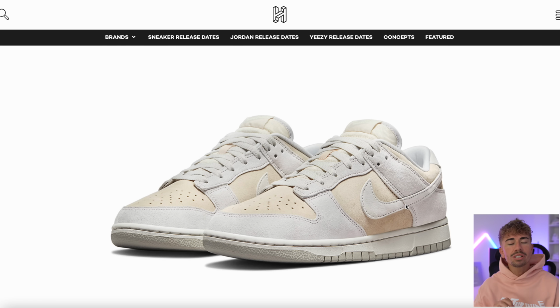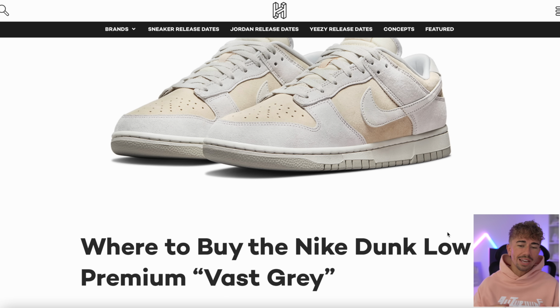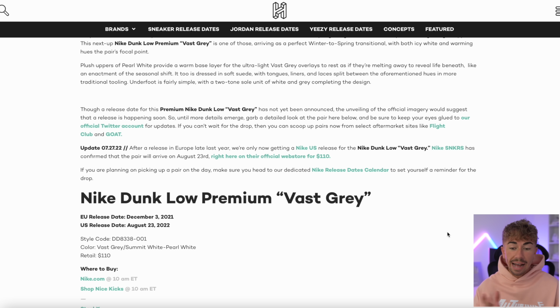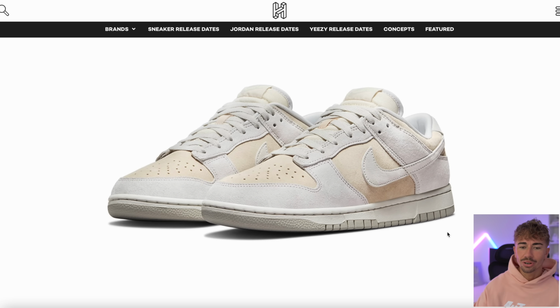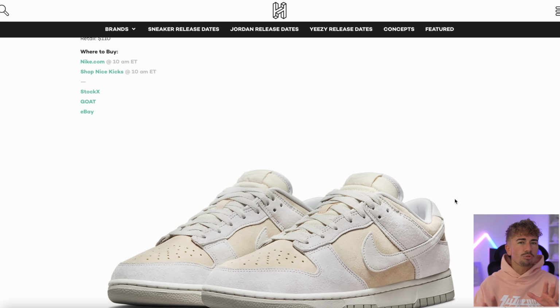Let's keep it moving. You guys out in the US, you are getting a drop of this pair of dunks right here. This is the Dunk Low Premium Vast Gray, a very clean pair. I must say, it's all over suede. It's a super clean colorway. If you want it, these are going to be dropping on the 23rd. Again, this is a sneaker that already had its release ages ago, like last year here in the EU, so this is kind of just a little bit of a late one. I believe these are loaded up on Nike SNKRS out in the US. I assume there's some raffles as well.